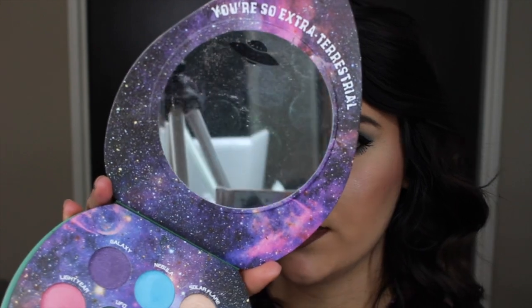I absolutely love the packaging. I think it's very cool that since it's a galactic eyeshadow palette, they do an alien, and you open it up and it's got this galaxy on the back. I think it's super cool. I'm digging it. The mirror itself is a really nice mirror in my opinion. It's very big. I like the little spaceship. And at the top it says, "You're so extraterrestrial." I like that. I think that's cute.